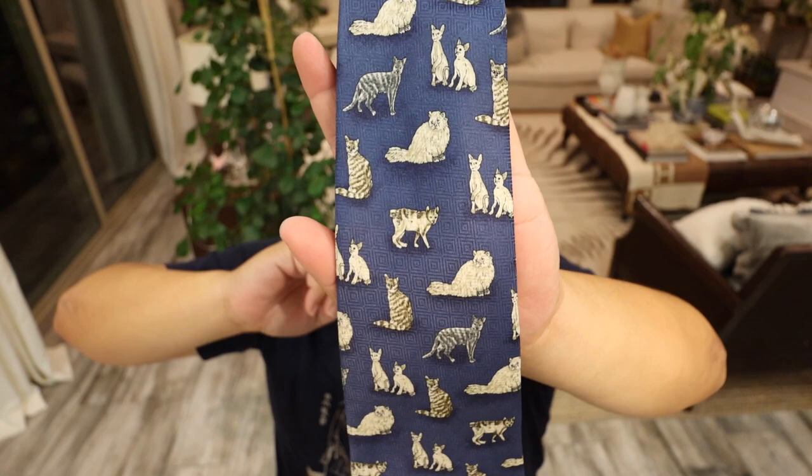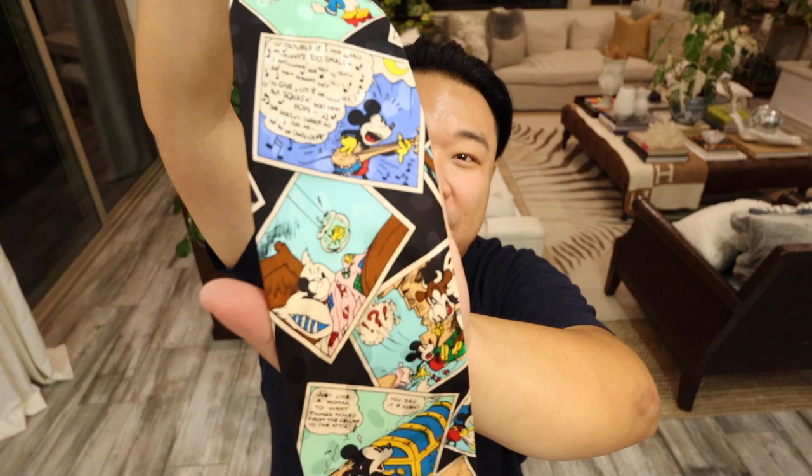It's this cat one. It has a Persian cat, a tabby, I think, maybe even some hairless cats. I'm not too sure. Maybe those are Siamese. We are Siamese, if you please. I also got this Disney one. It's a Mickey Mouse kind of cartoon one. I think they go on a treasure hunt or something with Goofy. So I thought that was super duper cute.